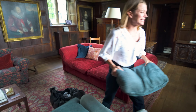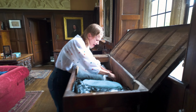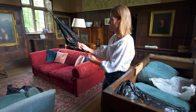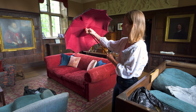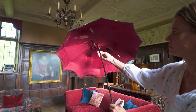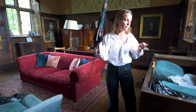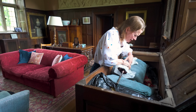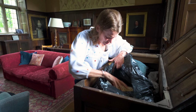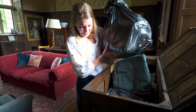Now, I'm actually gonna keep this out and, oh my gosh, look at that. I wonder if that was Alberta's. I do wonder. Look at that, look at that. Amazing. Beautiful. So that needs some repair to it, which I'll look at doing eventually. Oh, there's so much in here, I can't go through it all, but I did. Oh my gosh. Okay.